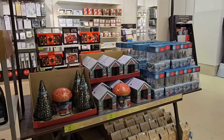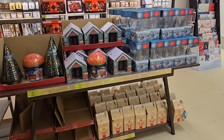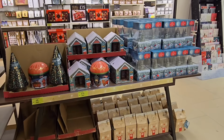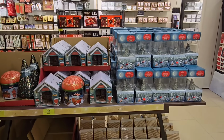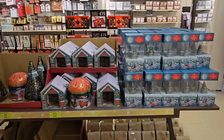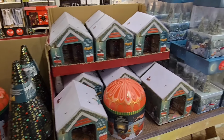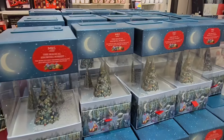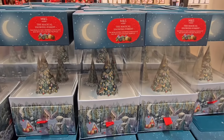In this section in the corner here, we have a load of the Marks & Spencer's Christmas sweet stuff, and I actually did a whole video on that selection about a month ago, so I'll leave that in the corner for you if you haven't seen it. But there is a couple of new things from what I can see, so I'll let you have a little look at these.